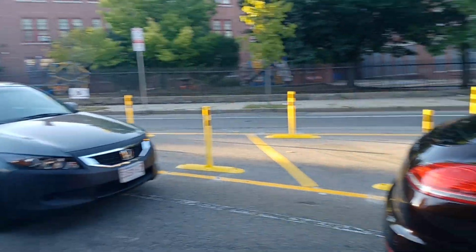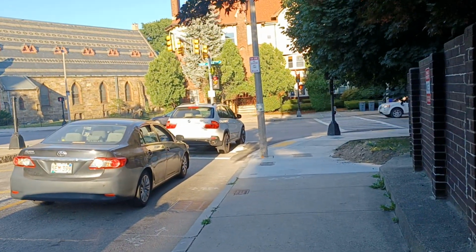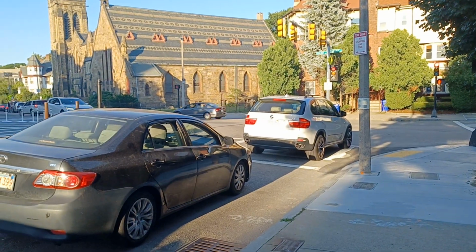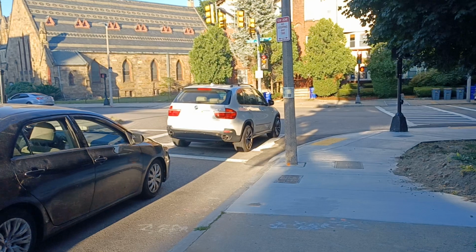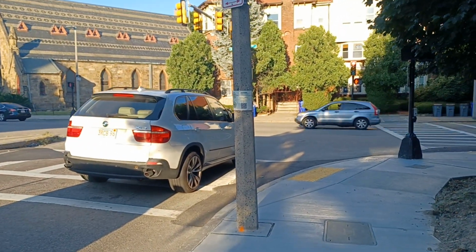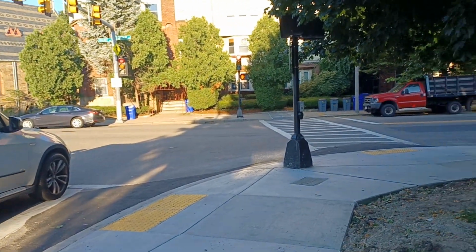And all you're doing is pushing the cars closer to the curb, which is more dangerous for the pedestrians. If you were to do it, you want to push the cars further away from the curb, not towards the curb, if you understand what I'm saying. Because say if a truck comes here and you got to make a turn, his rear wheels might end up on the sidewalk in the course of making that turn.